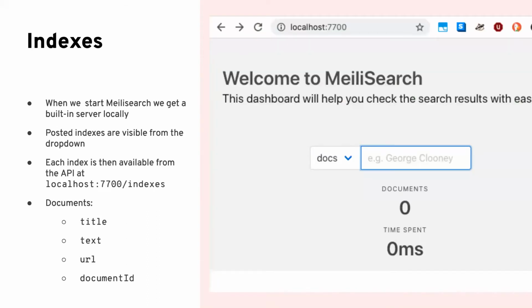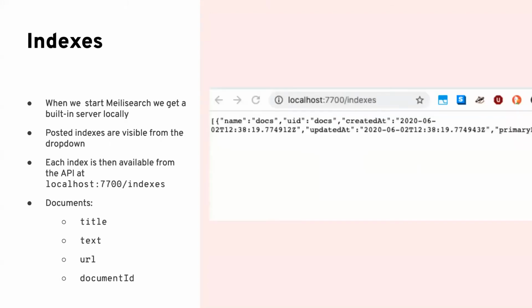So when we finally start that Meilisearch search server, that was a mouthful, locally, we're going to get a built-in server that looks like this. When we post an index to the server, it's going to be visible inside this drop down here. This is built in with Meilisearch when you download it. It'll just be available at this localhost address. So we have posted a docs index right here, and we can see the list of all the indexes that we've posted to Meilisearch at this indexes endpoint here, and we see the docs UID right there as well.